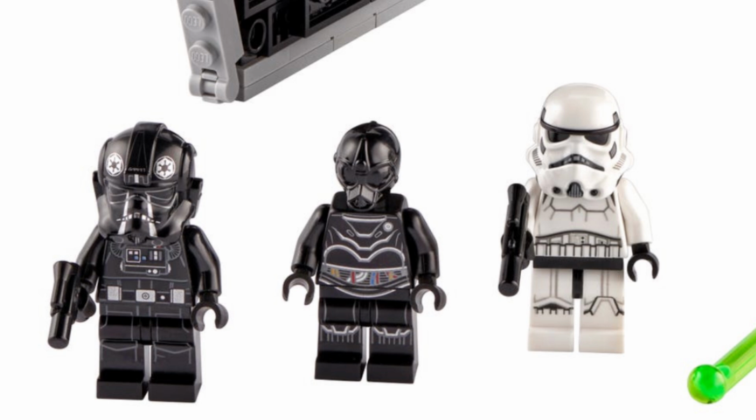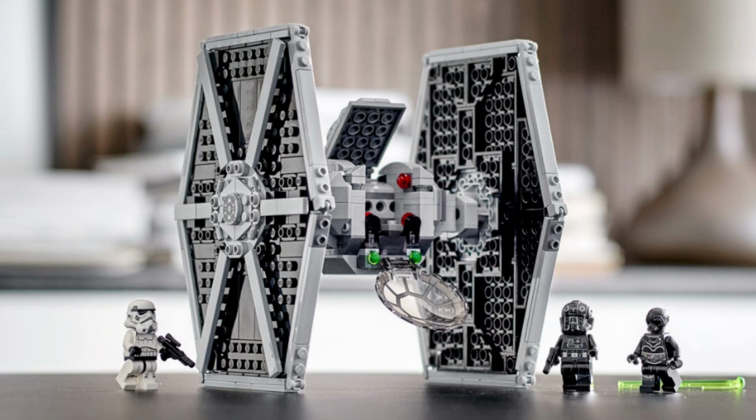Like, they just included a TIE pilot, a stormtrooper, and some random droid. I'm not going to say the name because nobody cares. But yeah, you get, obviously, your spring-loaded shooters. It looks very boxy. I don't like the boxiness of it at all. No, just not for me. And the wings are small. Now, I had a bit of an idea earlier I wanted to talk about, but let's move into the next one.